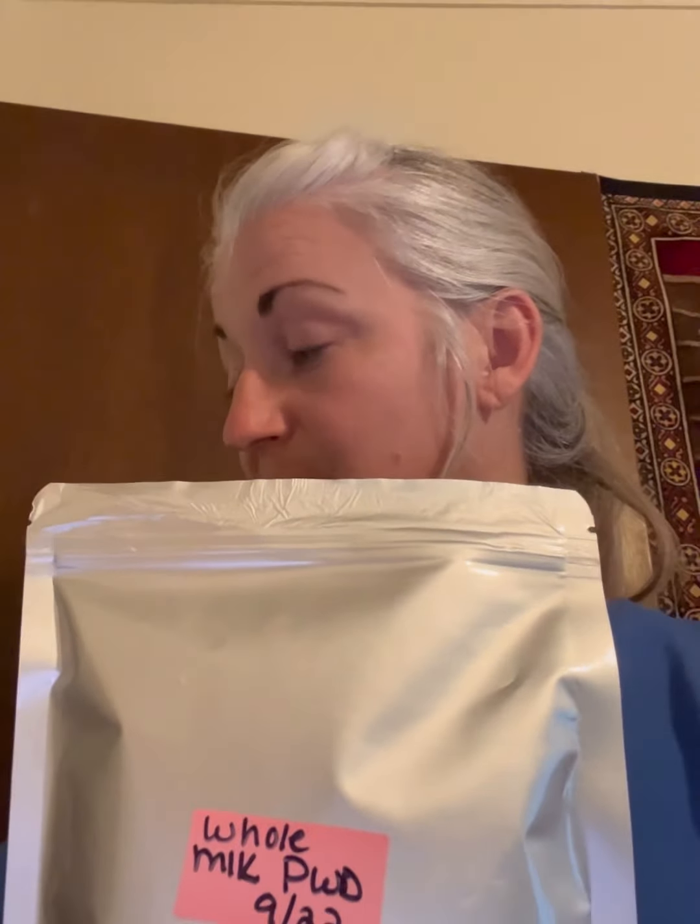And so I'm going to have to incorporate that in my budget to get a little bit more pasta. But let me show you what I did do while I had all my stuff out. I went ahead and I had some milk powder that was sitting here. I needed to get it out of the bag it came in. I'm going to show you why in a minute.